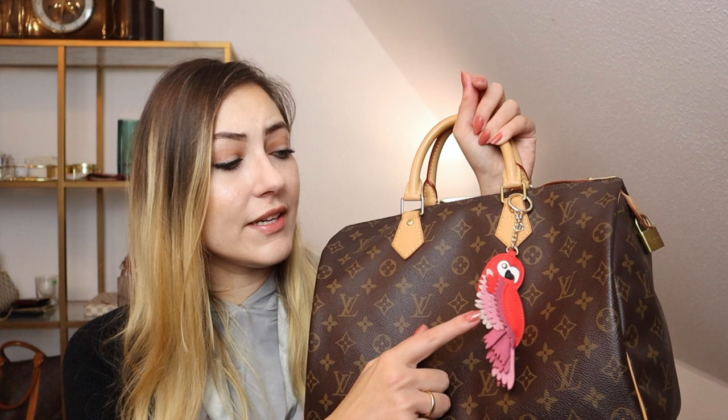And I used to own the green one as well, but since my mom's second favorite color is green, I gifted that parrot to her because I do not have that much green stuff I could combine it with. So I still own the red one and my mom has the green one. I do have one more Michael Kors bag charm, but that one needs the silver hardware bag.